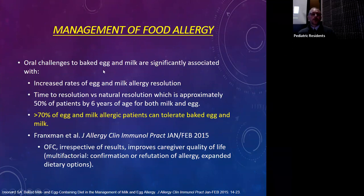We do oral challenges to baked egg and baked milk. You can see how that's done when you rotate with us. Those have been shown to speed the resolution of egg and milk allergy. Most patients can tolerate these. There are some that can't tolerate it. And if they can eat baked egg or baked milk products in the home, it really makes life easier for the parents and the family.